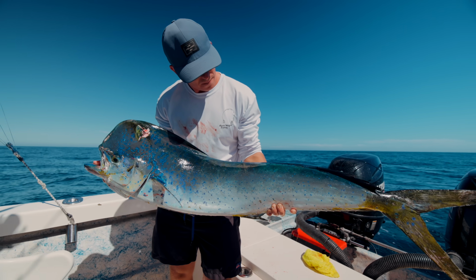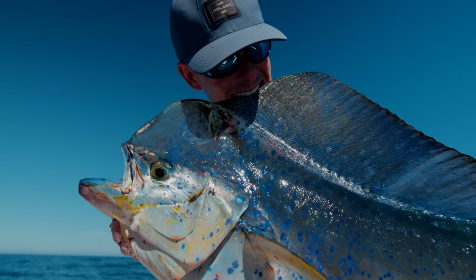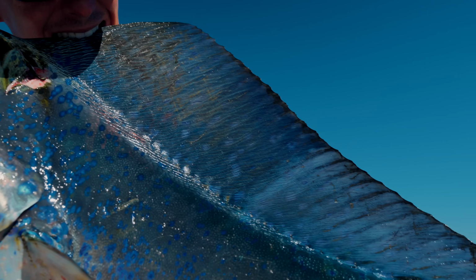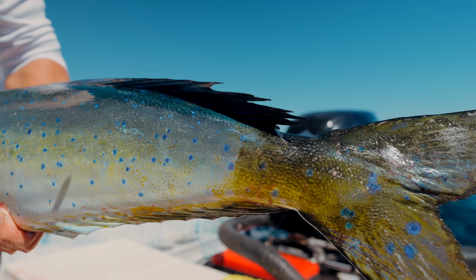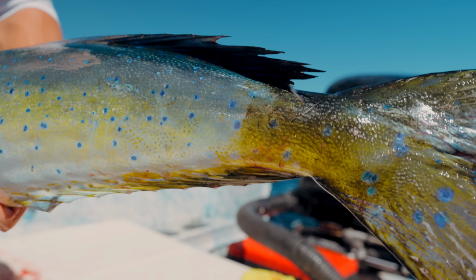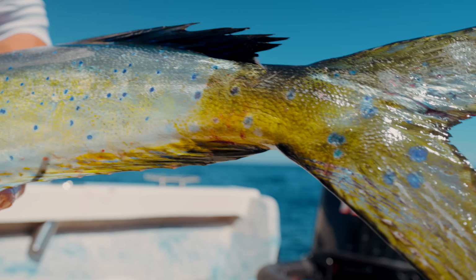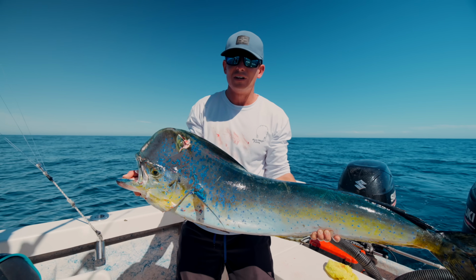He's got this blue pectoral fin, gorgeous fish, and look at this. Look at that. That is amazing. You guys see what I talk about, that color change? You see his tail? That's what it looked like when we first caught him, and he's slowly transitioning colors. It almost looks like he's turning back to green. This really is a color changing fish.